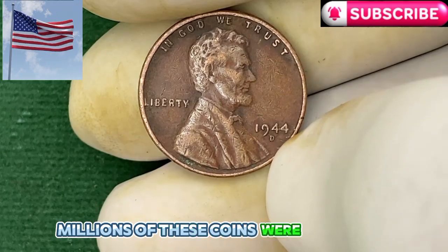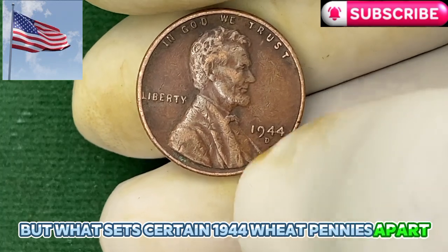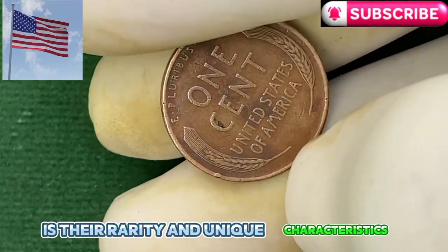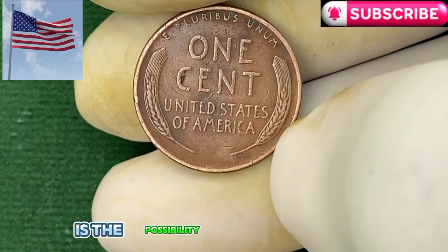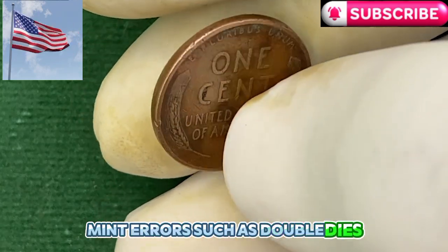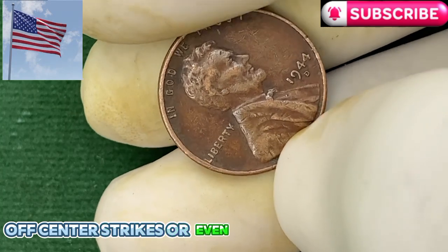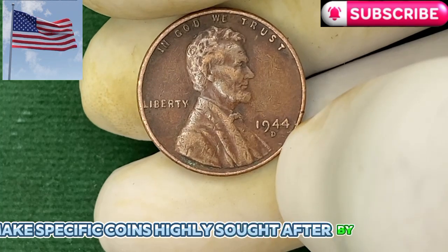Millions of these coins were produced, but what sets certain 1944 wheat pennies apart is their rarity and unique characteristics. One of the most fascinating aspects of this coin is the possibility of finding errors. Mint errors, such as double dies, off-center strikes, or even transitional anomalies, make specific coins highly sought after by collectors.